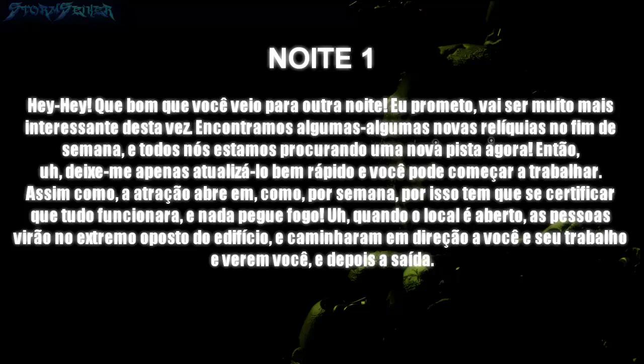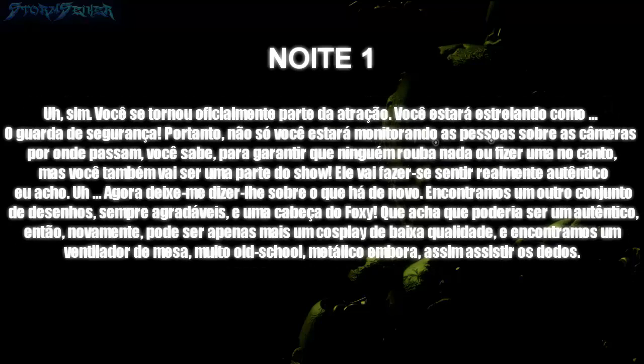Like, the attraction opens in like a week, so we have to make sure everything works and nothing catches on fire. When the place opens, people will come in at the opposite end of the building and work their way toward you, then past you and out the exit. Yeah, you've officially become part of the attraction. You'll be starring as the security guard. So not only will you be monitoring the people on the camera as they pass through, to make sure no one steals anything or makes out in the corner, but you'll also be a part of the show. It'll make it feel really authentic, I think.